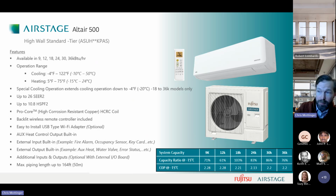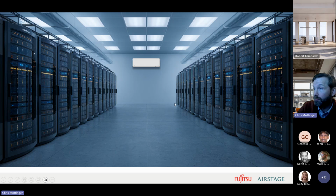And then we also have additional inputs and outputs with an external board for any other special operations you might get into. This product allows you a max piping length of 164 feet. I'm going to point out on this slide, this system capacity chart down here on the bottom right. If you look at this 5 degrees, that is -15 Celsius. This chart exactly shows you what BTU you're getting from these units at those low ambient conditions. So at 5 degrees, our 9K is giving us 71% nominal capacity. 18K is giving us greater than nominal capacity, and so on down through the product line itself.